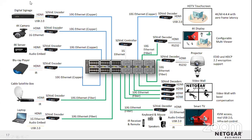So the AV market has a huge plethora of verticals, be it things like digital signage, CCTV in terms of IP, servers, cinemas. Don't think there's too many cinemas that operate on reels anymore. It's all digital storage, digital players, cable satellite boxes, IPTV systems. The list goes on. But the IP switch is relevant to all of those bits.